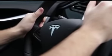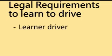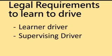I'm Wendy Barker, and in this video we will look at the documents and legal requirements needed when learning to drive for the learner driver, supervising driver and the car. Before you can learn to drive, you must have a valid provisional driving licence or the old style paper licence, which must be presented with a current UK passport.